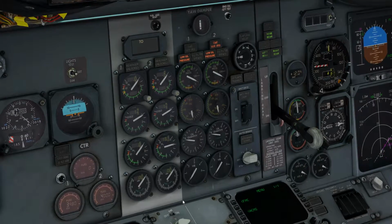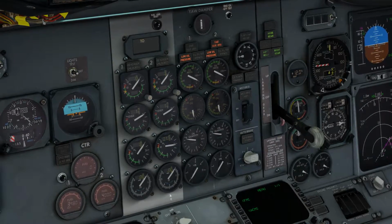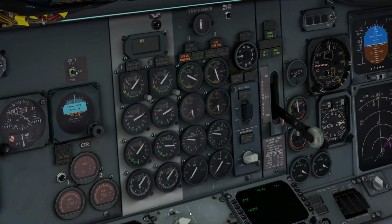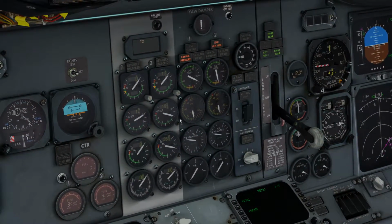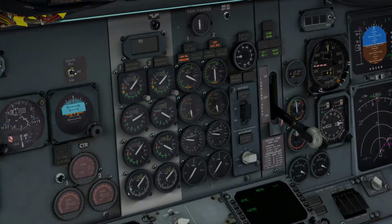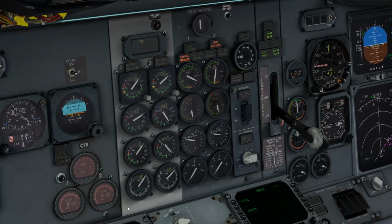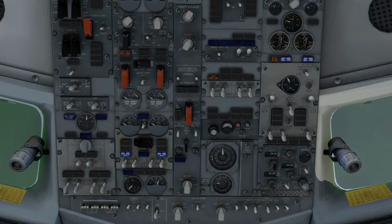So 12 degrees, we don't need the anti-ice on just yet. So there's 22% coming in. Oil pressure's now come to life. Introduce fuel. EGT increasing. Oil pressure will slowly climb, which will then tell us that engine number 2 has ignited. Which is all set. The packs off for this.